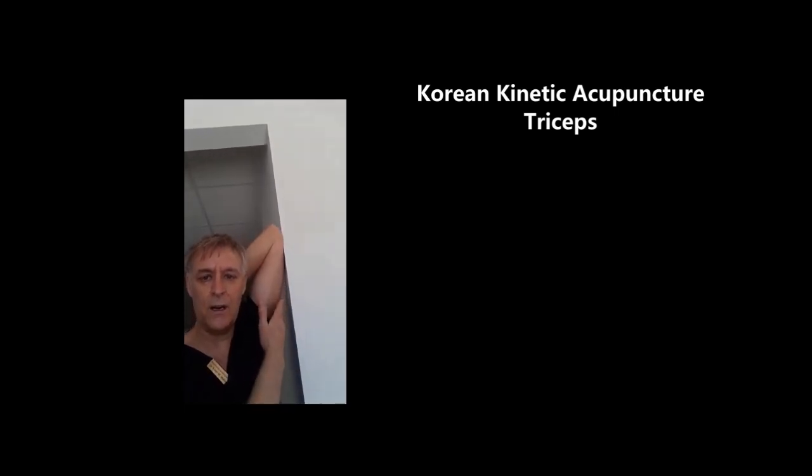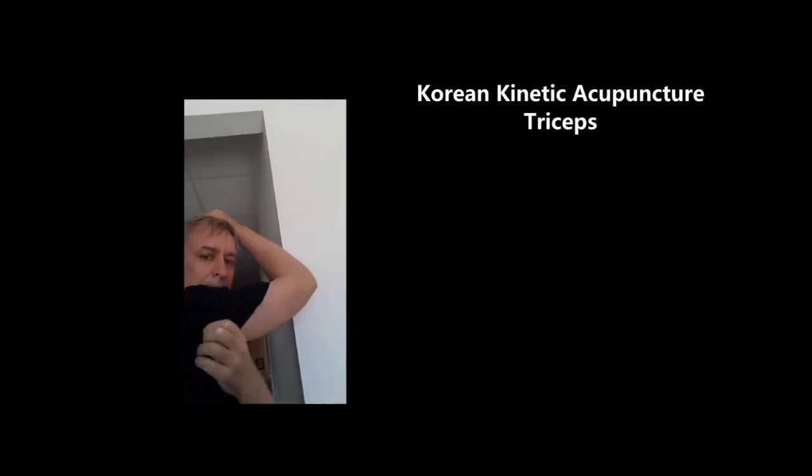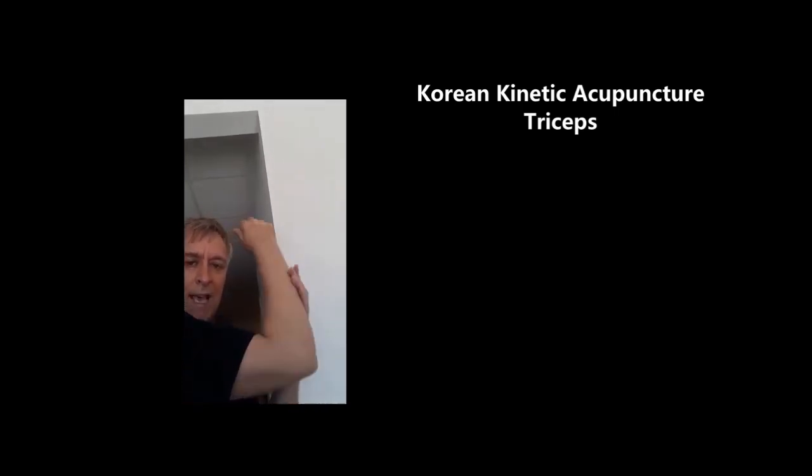This is good for triceps. This is good for the teres major. This is good for peripheral nerve impingements that come down the back of the arm to the hands and fingers. So this is a definite one for any kind of peripheral nerve impingement that goes down the back of the arm to the hands and fingers.